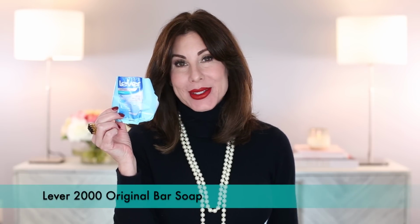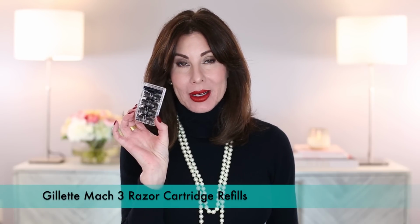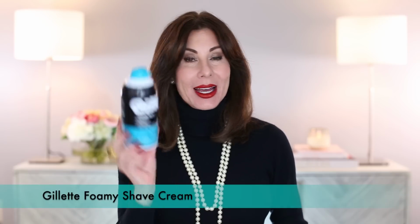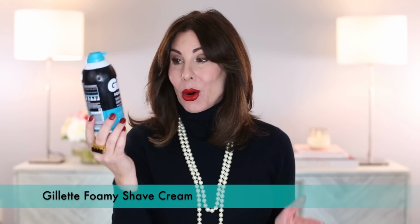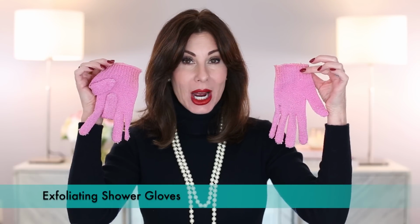Lever 2000 bar soap, Gillette Mach 3 razor cartridge refills. I'll also have the razor linked. As you know, I use a man's razor, the Mach 3. It's my favorite. Also by Gillette, Paul's favorite and only shave foam is the Gillette Foamy Sensitive. I replaced my exfoliating shower gloves.